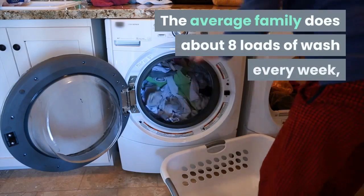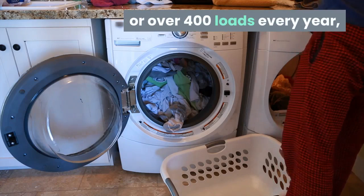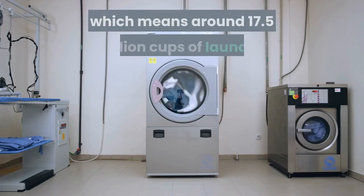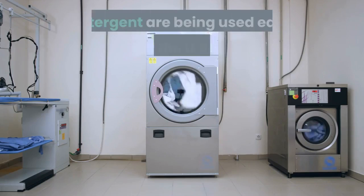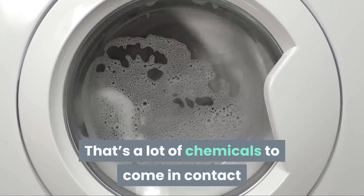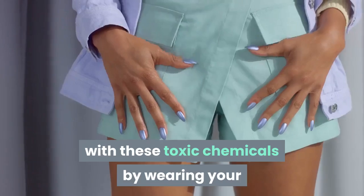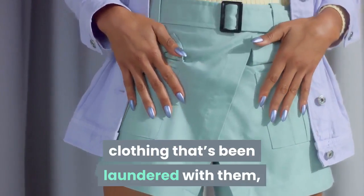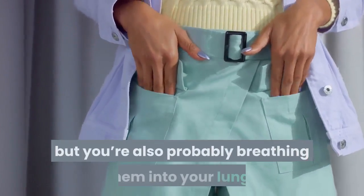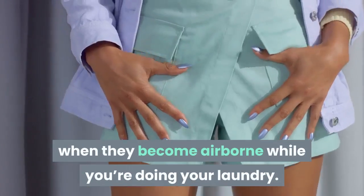The average family does about 8 loads of wash every week, or over 400 loads every year, which means around 17.5 billion cups of laundry detergent are being used each year in the US alone. That's a lot of chemicals to come in contact with. Not only can you come in contact with these toxic chemicals by wearing your clothing that's been laundered with them, but you're also probably breathing them into your lungs when they become airborne while you're doing your laundry.